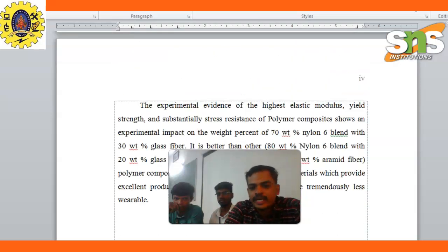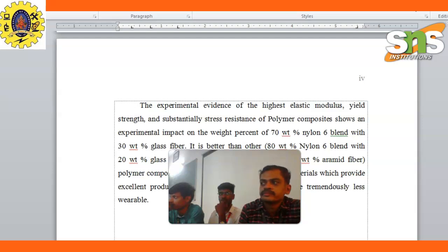The experimental evidence of the highest elastic modulus, yield strength, and substantial stress resistance of polymer composites shows the experimental impact of the weight percentage, 70% nylon 6 blended with 30% glass fiber. It is better than the 80:20 ratio of glass fiber. The 90:10% of aramid fiber polymer composites. The research result ensured that the material provides excellent product service life and low maintenance, and is tremendously less wearable.